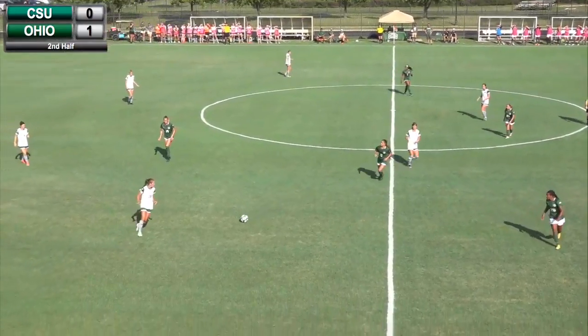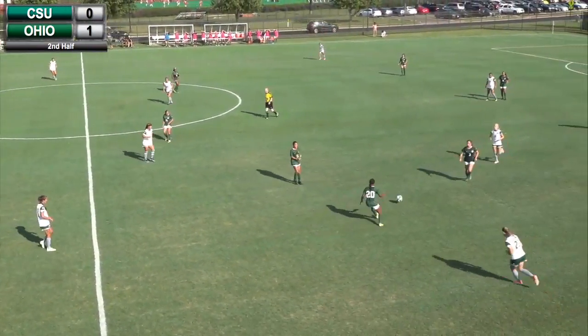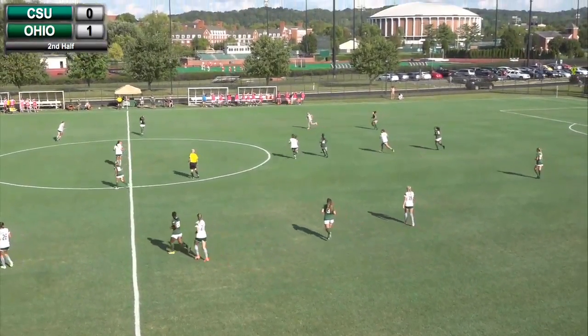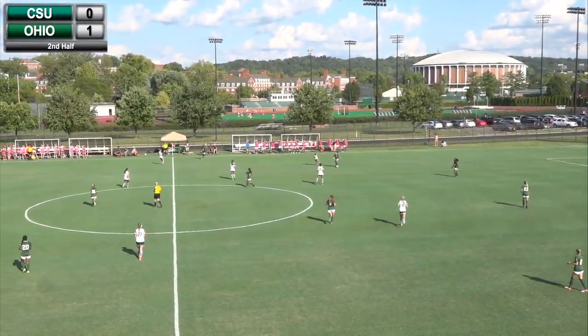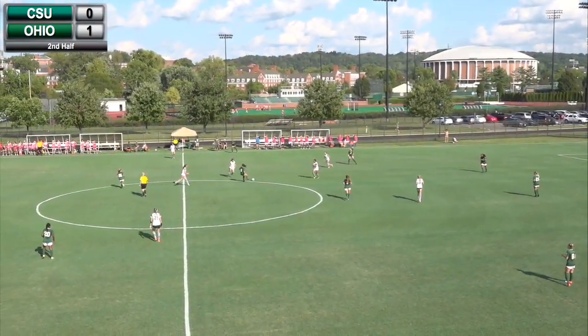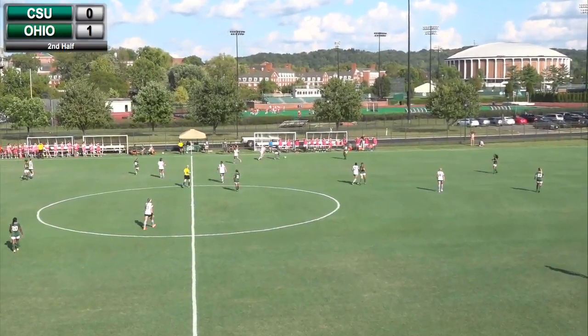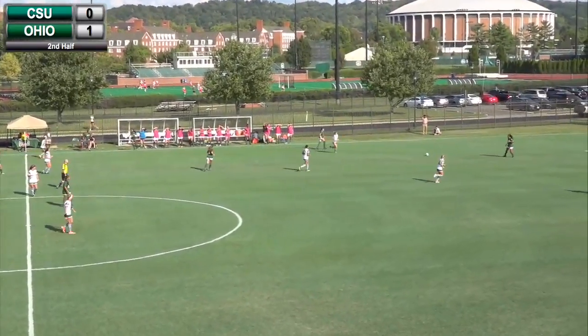41:20 remaining in this match. Ohio 1, Cleveland State nothing. Cleveland State now with possession. Here's Elena Gutliff. Back to Gutliff now, center circle. Gutliff gets it to the outside, Essence Kennedy.